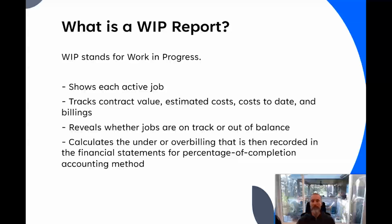All of this data, all of these calculations reveal whether your jobs are on track or out of balance in relation to contract or estimated cost. You also then use this report to calculate your under and or over billings, which you record on the financial statements for percent complete accounting.